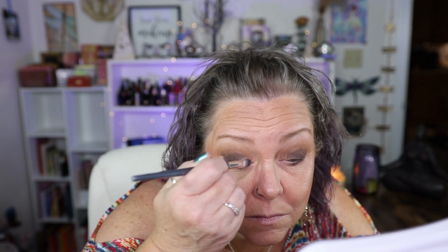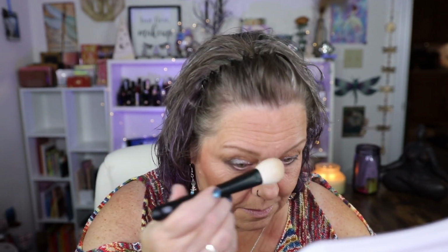Thanks. So I'm going to try this dry to see what kind of payoff we get. Not a lot. So now I'm going to try it wet. There we go. Y'all know I'm going to say it. Say it with me. Look how pretty that is. Oh my gosh. Y'all, it's a $20 palette. That is so pretty. It's just beautiful. And it goes on so easy, and I have just a titch of fallout with that color, not a lot. I love that. Love it.